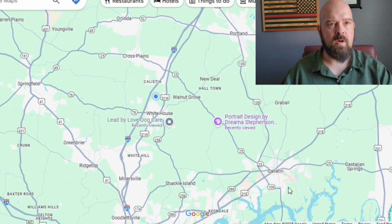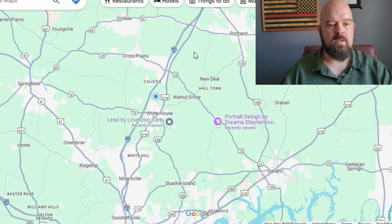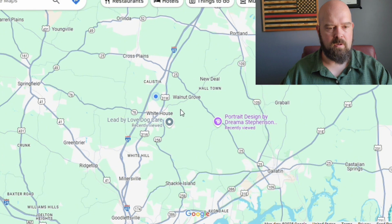So the main roads of Cottontown are Highway 25 right here. You got Highway 31W right here. And then this road right here, that's 76, okay? 76 gets you up to Portland, that way. 25 will get you all the way to Gallatin. It'll also get you to Cross Plains or to the interstate, whatever. And then 31W will get you to White House or up. You can go to Portland that way as well. So it kind of depends on what area you're looking for.